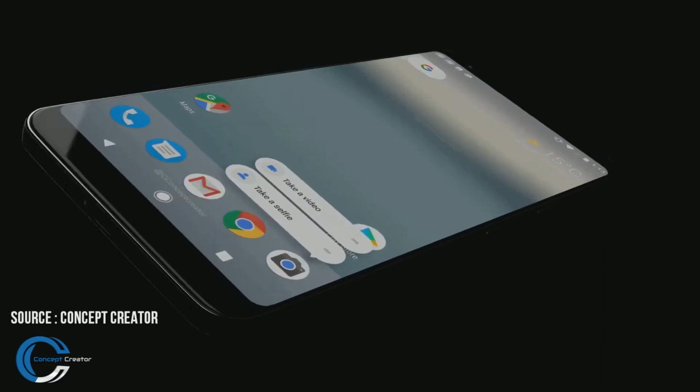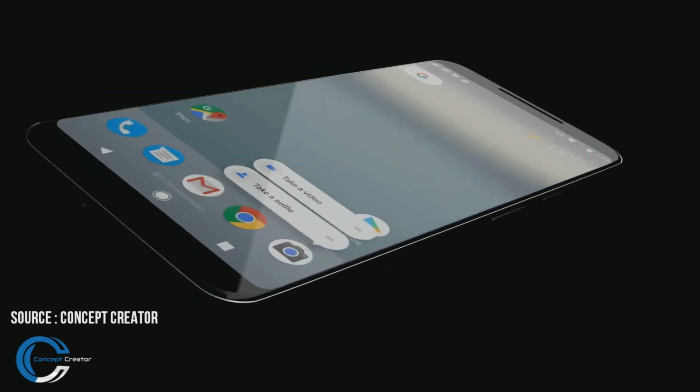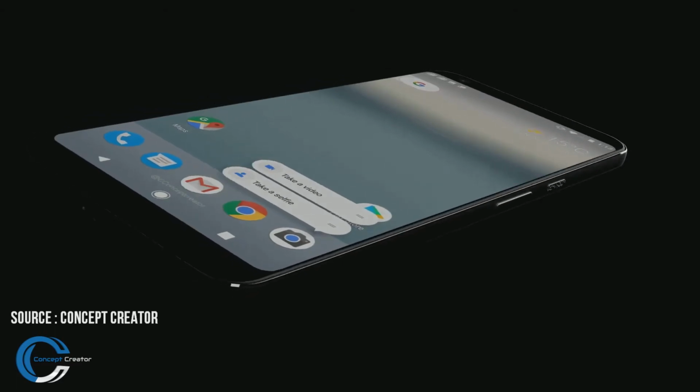Now moving on to the bottom part of both smartphones, we see USB Type-C ports. They're probably going to be USB 3.0, as Google might not integrate USB 3.1 into its Pixel devices just yet, and we don't see anything else. No speaker grills, because the speakers are going to come up front. And there is no headphone jack.